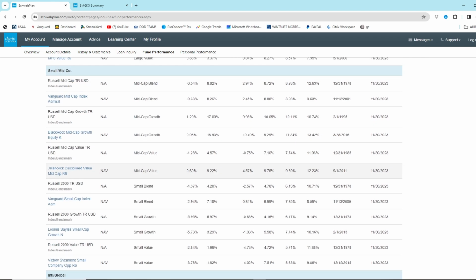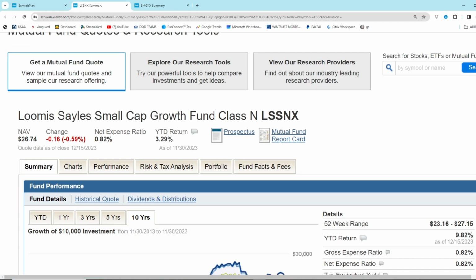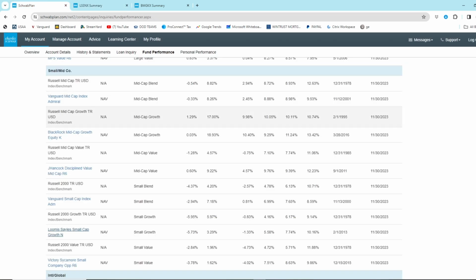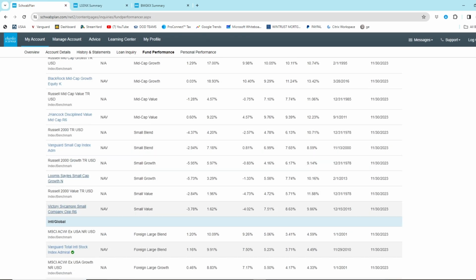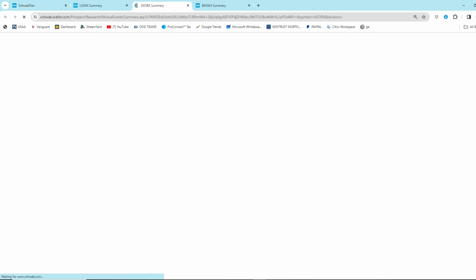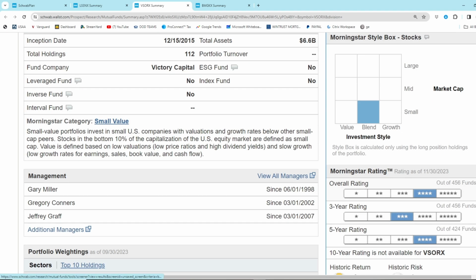Some of this stuff is just unbelievable. Let's look at this Loomis Sayles. Oh, I can just tell this is going to be nasty. Let's see what this is. Yeah, I could pay 0.05 or I could pay 82% with a 37% turnover, but basically buy the same stocks that are in the index. What is this? The Victory Sycamore. Why are these options? Just look.